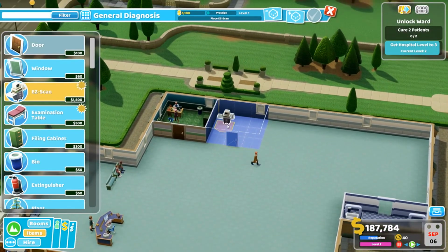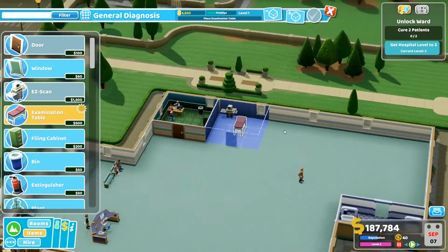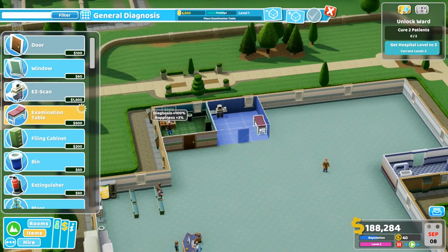What is this? An easy scan. Lab report. Green sock. Examination table, medium to large hole. Put you there in the middle. Is that it? Always got to put a bin in. They're so cheap.